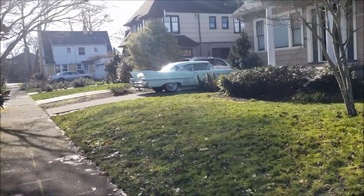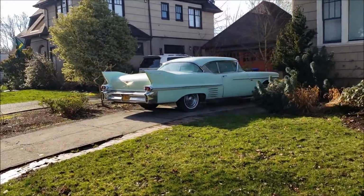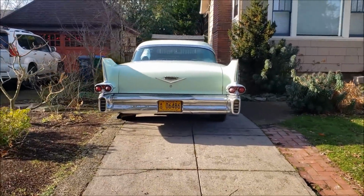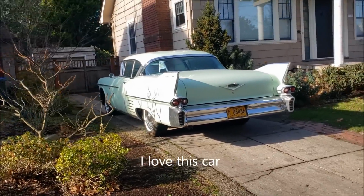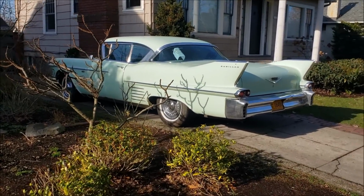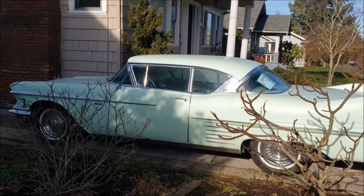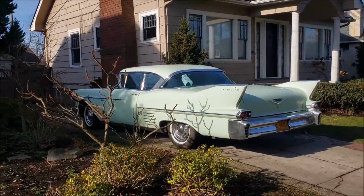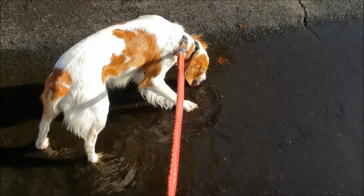Not even probably a block from the Saabs, there's this old Cadillac. This might be the same one that I highlighted a couple weeks ago. Yeah, it is. Got the for sale sign. It's just been moved into a driveway. That's a Series 62, I believe, 58, with fins on it. It's a 2-door. Really a pretty cool car. Gorgeous. White walls. And Stella, of course, is pulling me the opposite direction. I just want to look at it. That's amazing. Just sitting out in the driveway. Outside, nonetheless. Beautiful car. Where are you going to see one of those in the city limits of any city? Still. Oh, she wants a drink. She's thirsty. Let's keep going.